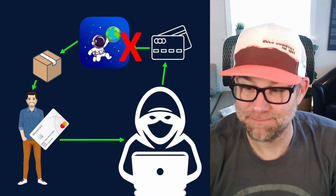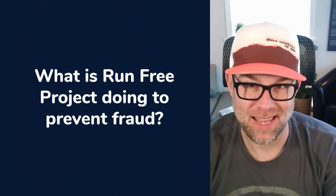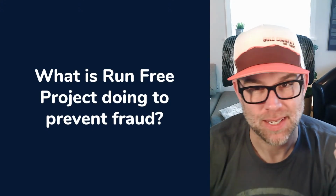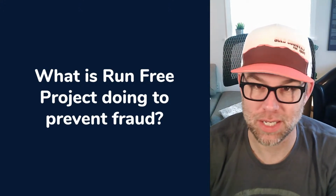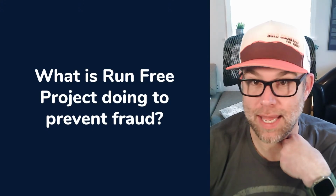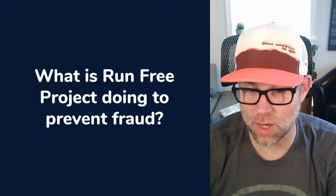Pretty brutal, right? So with all of that said, now that we know how Run Free processes transactions, now we know how people get stolen credit card information, and we know the techniques they use to commit fraud. What are we at the Run Free Project doing to prevent this? It's a very good question.